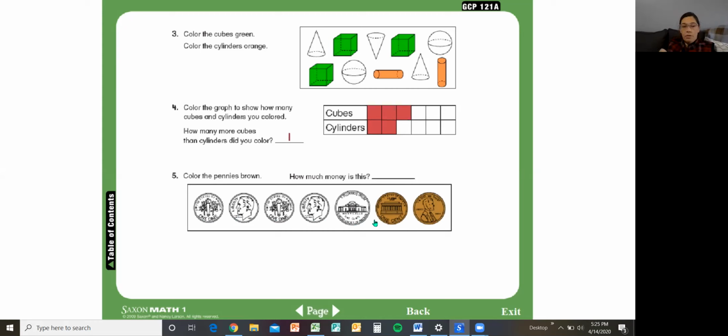So we're going to count by tens first because it's worth more. Then we'll count by 5. Then we'll count by 1. Here we go. We count by tens. You start with 10. 10, 20, 30, 40, 45, 46, 47. So it's 47 cents. Don't forget your cent sign.